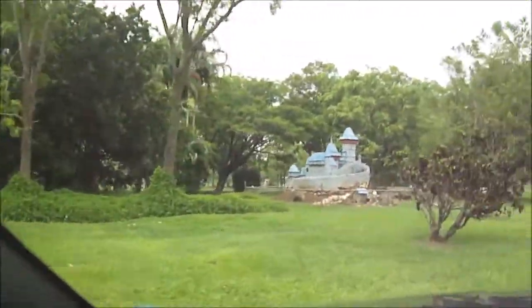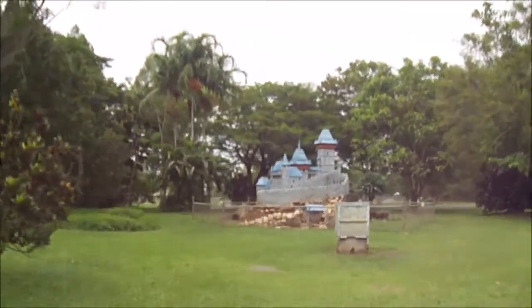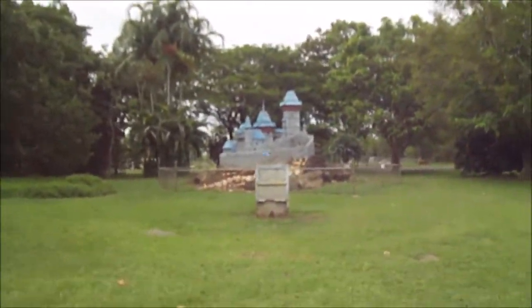Here's a little castle. Fairyland is upon us. Look, a Fairyland castle. How's that? That's in Batchelor. Rick.